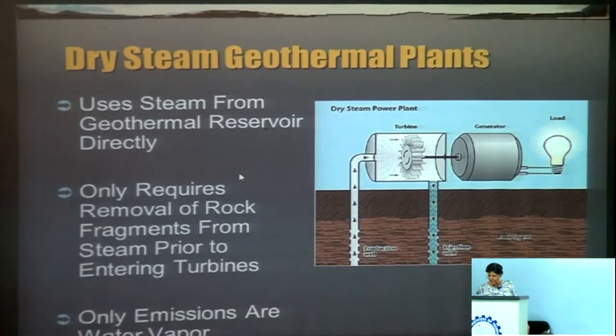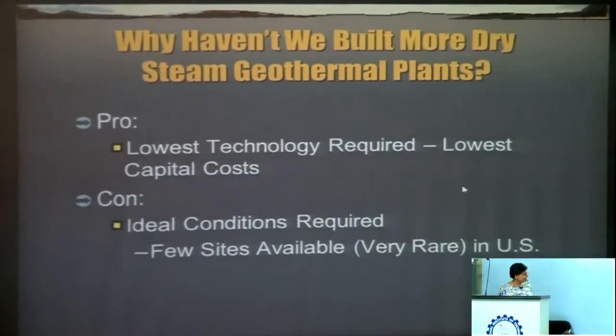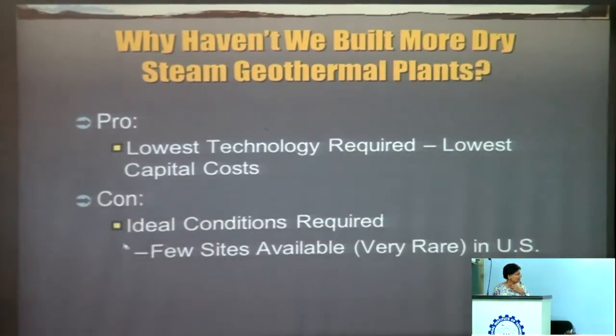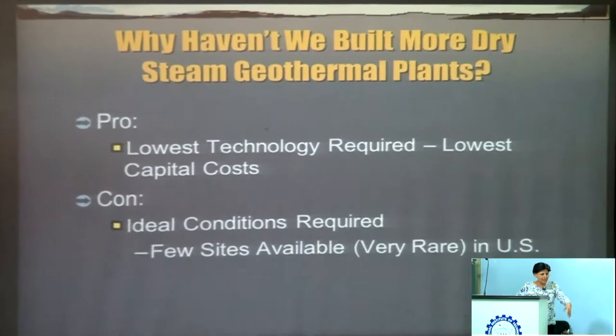There is nothing else that you do. So the advantage of this one is the lowest technology required and low capital cost. But the problem with this one is that very few sites are there. In the United States, we don't have many, maybe one or two. That is because surface temperatures are very rare for you to get that steam alone to come. So it's not very popular.